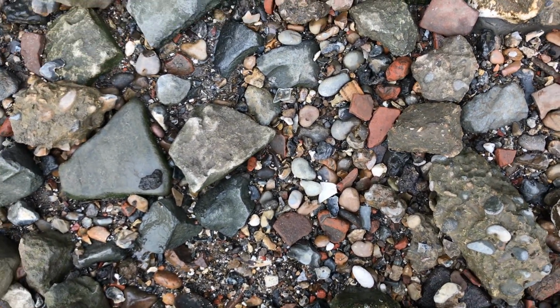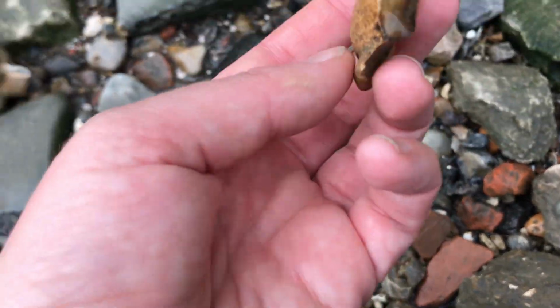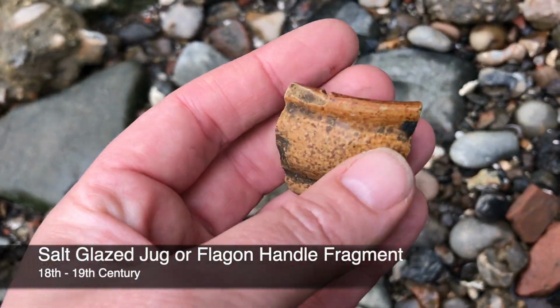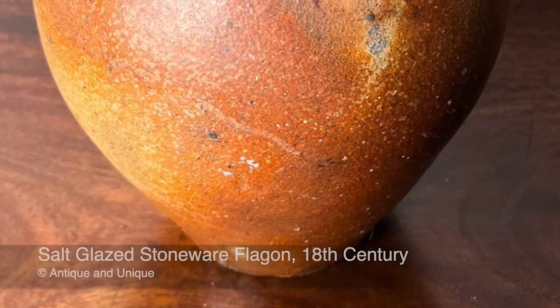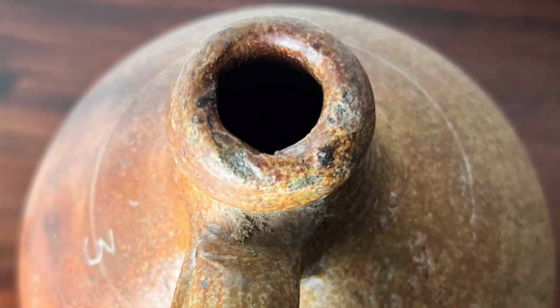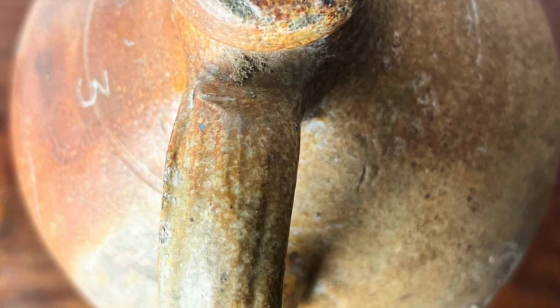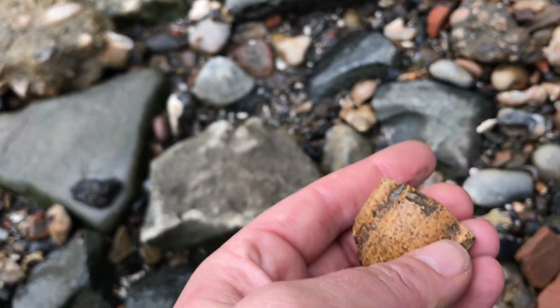Oh, I've seen another piece as well. Okay, let's go and have a look at this first. What's this? Some salt glazed ware. The neck of, oh no, the handle of a jug, some sort.